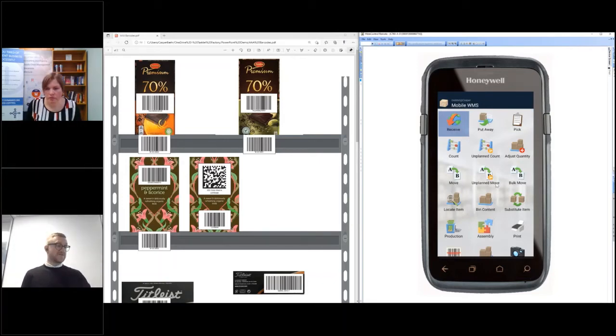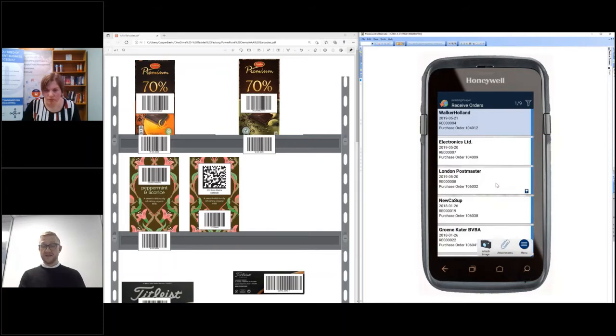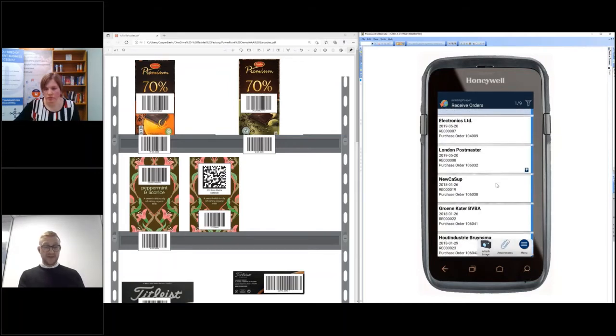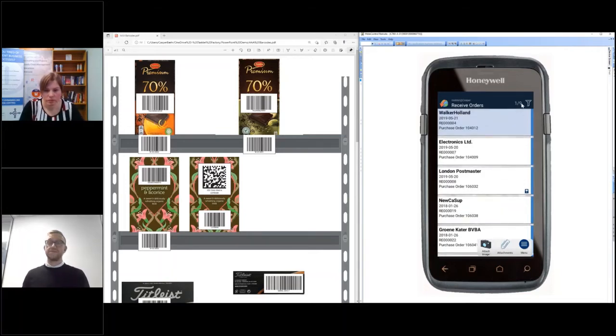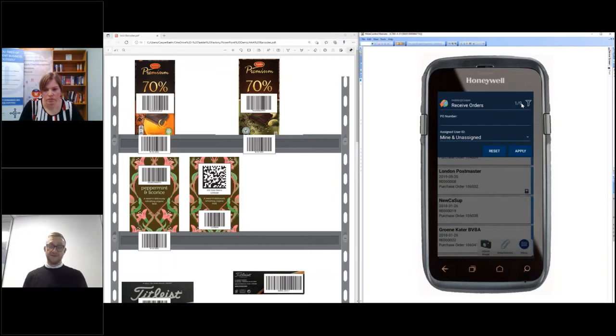And the first thing we'll start off doing is showing a receive. So what I'll do here is hit receive, and I'm shown a list of all the receive orders that I have. It can be a PO, directly on a PO, or a receive document. It could be a sales return or a transfer. In this case, as you can see here, I have 9 receive orders. This could be 100 or 400. So for this reason, we have created a filter. If you hit this filter up in the upper right corner, you can see that you're able to filter on location, on expected receiving date, PO number, or even if any order is assigned directly to me.